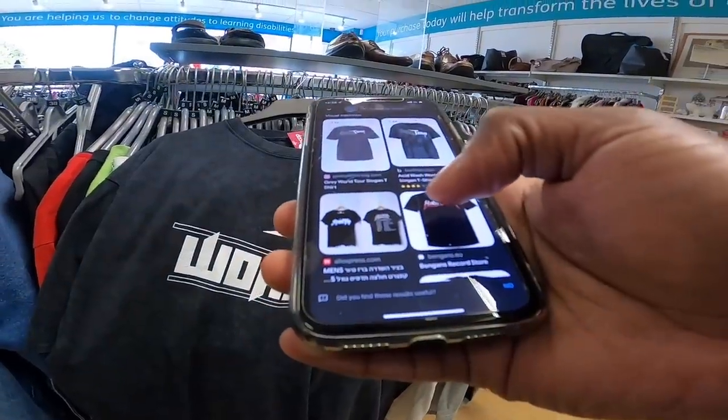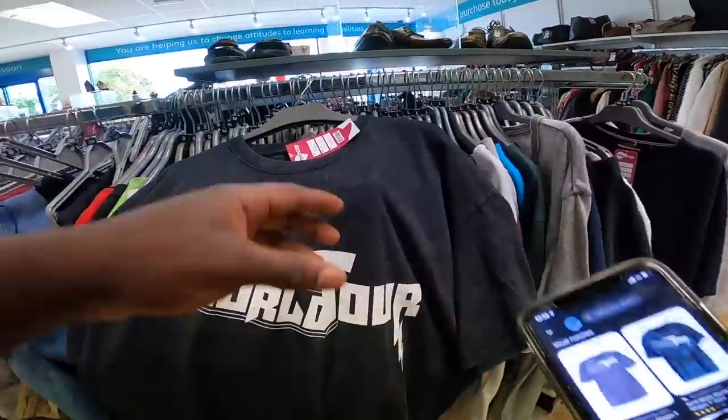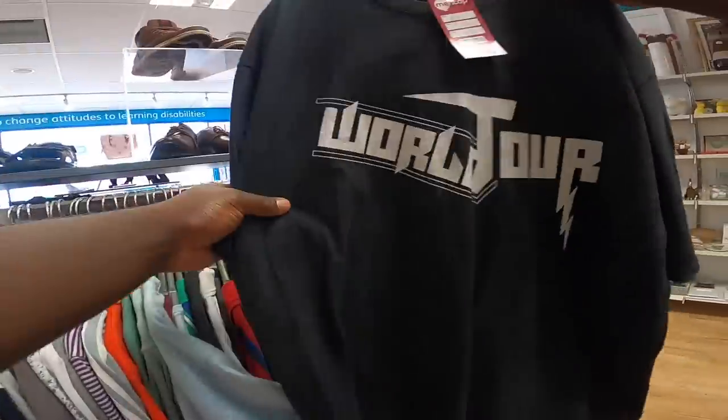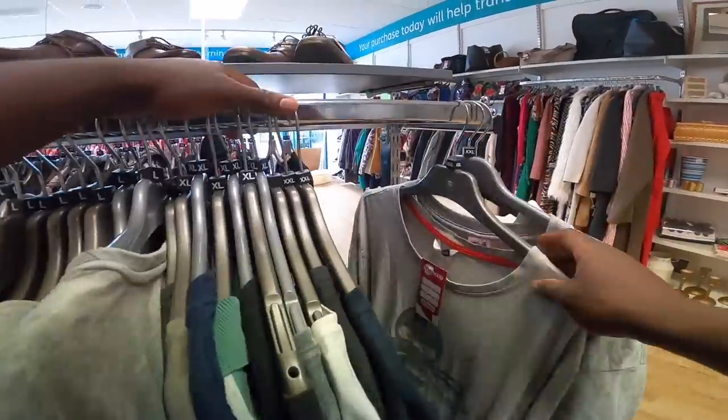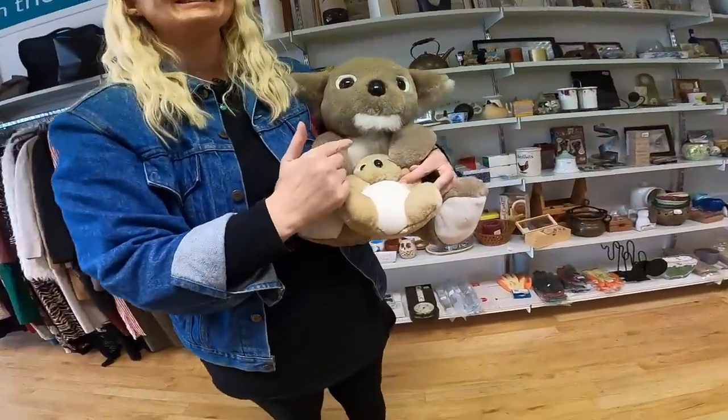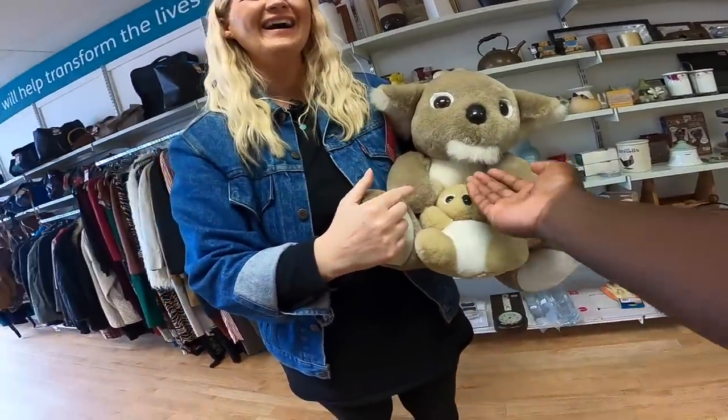World Tour, grey. It's just standard acid wash. It's like a Boohoo thing, I think, but it's on a Fruit of the Loom, whatever. So yeah, it's standard. I thought it was something, but I definitely know it isn't. Mustache, obvious. What the chuff is that?